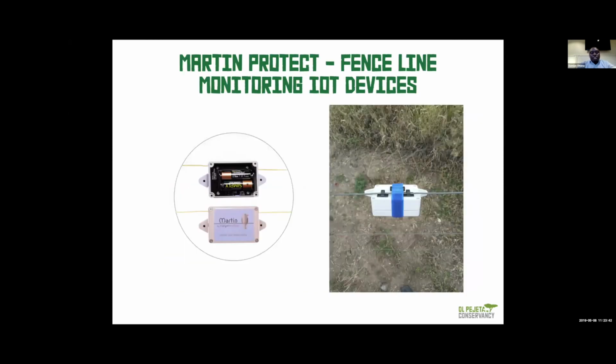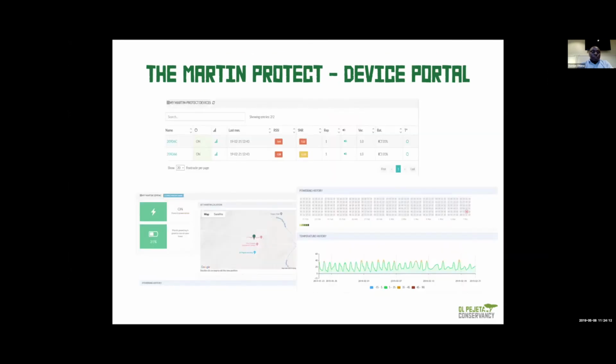The other project that we're exploring right now is monitoring our fence line. This is a product called Martin Protect, which is able to alert us when the power on our fence line is off or on. We are open to exploring other technologies that are out there, or even developing some of these technologies from the Makerspace or the Conservation Tech Lab that you have inside here. With that, we are able to know the battery life, the power of the battery and everything. And these messages, you get them through the Sigfox network that we have.